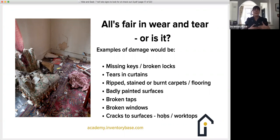after the property. And if you've got burns and stains, small ones or big ones, or rips and tears, that says to me that the tenant hasn't been looking after the property as they should. So that is damage, that is not fair wear and tear. Badly painted surfaces, and often what we see is tenants actually repainting the walls, but the paint is in such a bad state that the landlord's going to have to go in and do it again. So that is actually classed as damage.